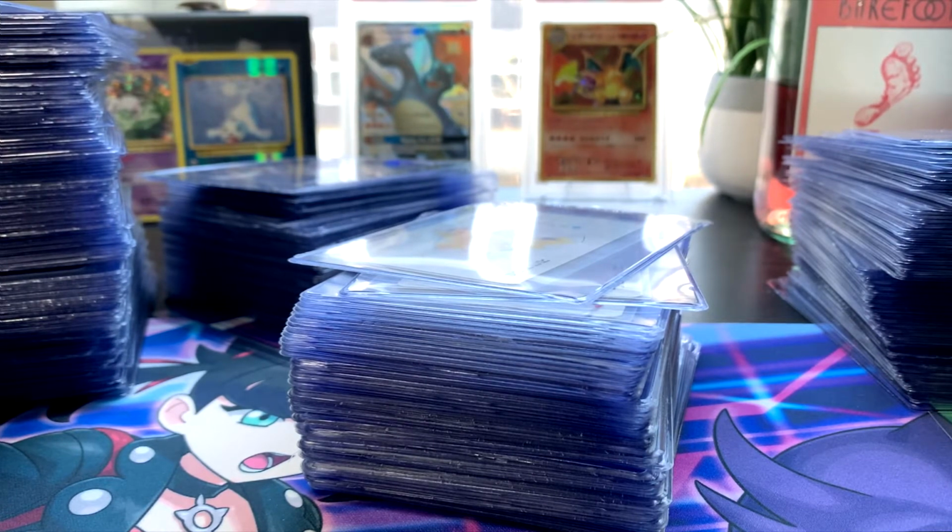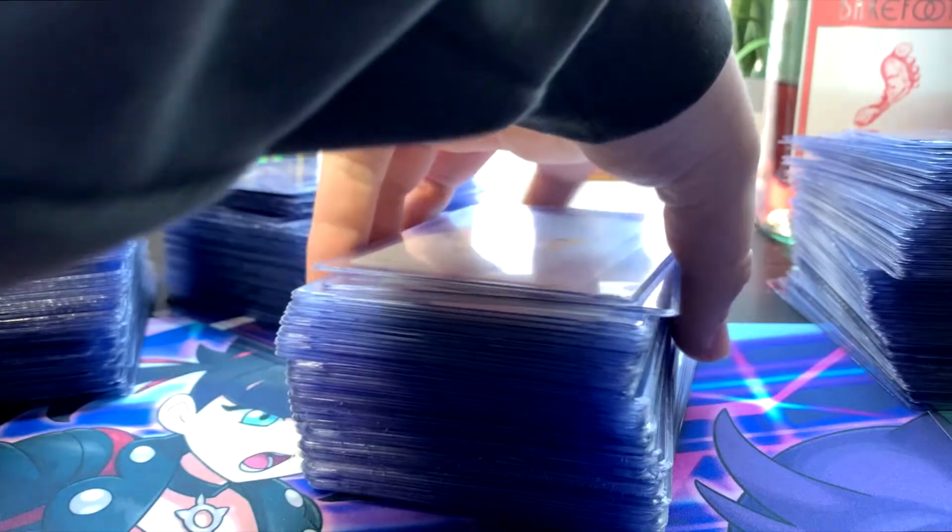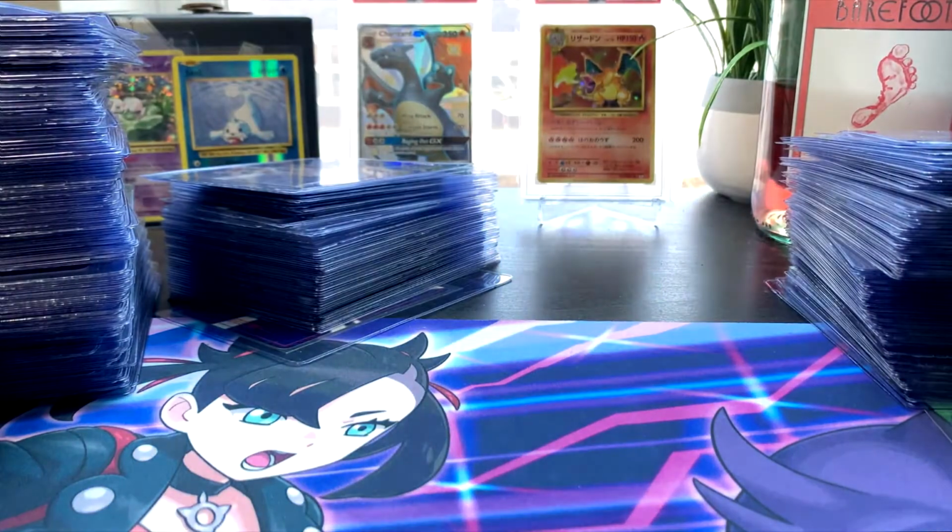So today we have 350-ish Japanese cards and a personal CGC submission of about 50 cards. It's going to be about 400 cards submitted to CGC.